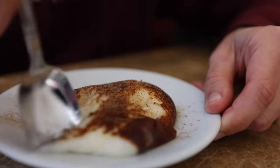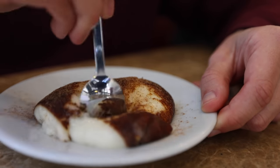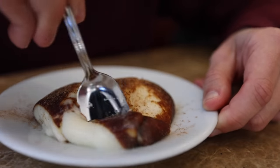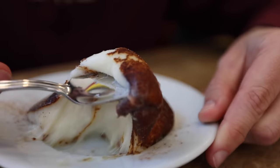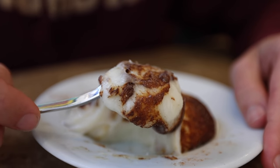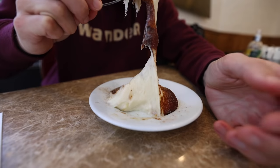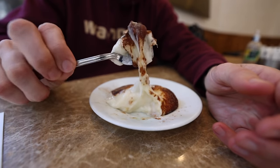Oh my gosh, it's like a mochi. It's literally just like a mochi, which makes sense because they use a rice starch to really thicken this, but I can't even pick this up. Oh my gosh, this fancy spoon's not helping me either. I didn't think I was ever going to get a piece to eat.